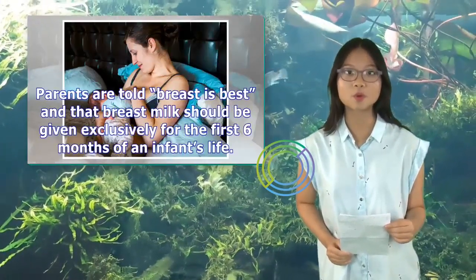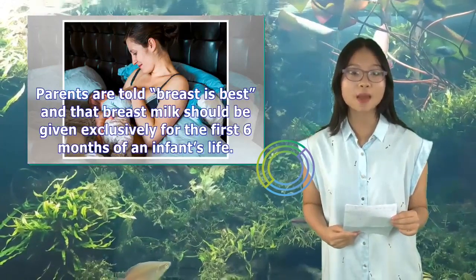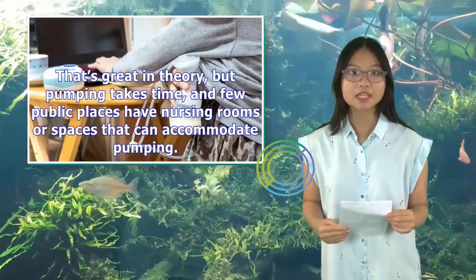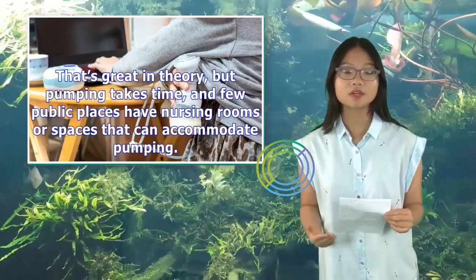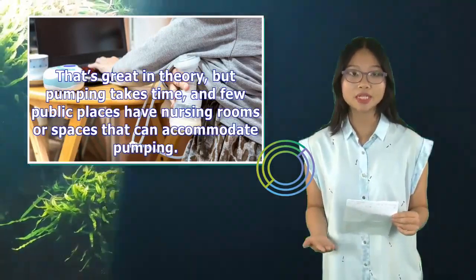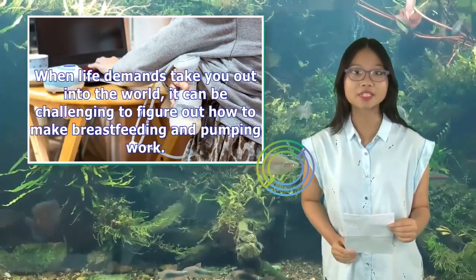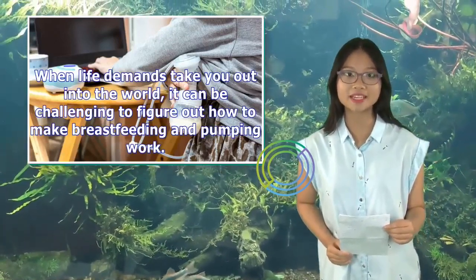Parents are told breast is best and that breast milk should be given exclusively for the first 6 months of an infant's life. That's great in theory, but pumping takes time, and few public places have nursing rooms or spaces that can accommodate pumping. When life demands take you out into the world, it can be challenging to figure out how to make breastfeeding and pumping work.